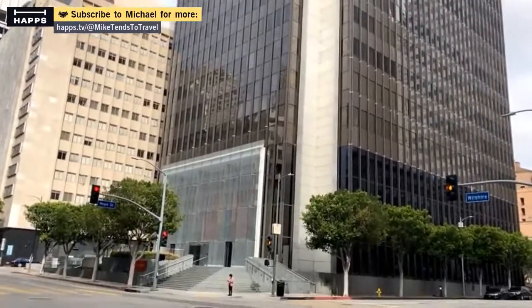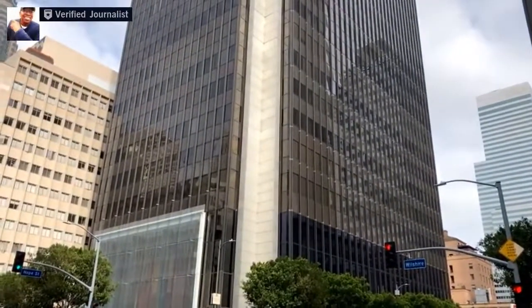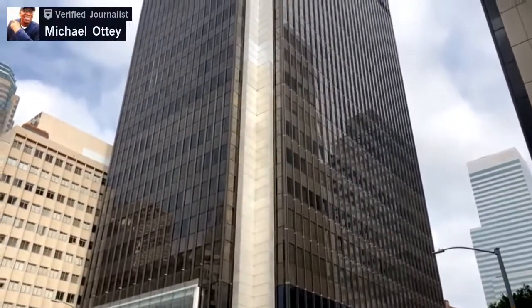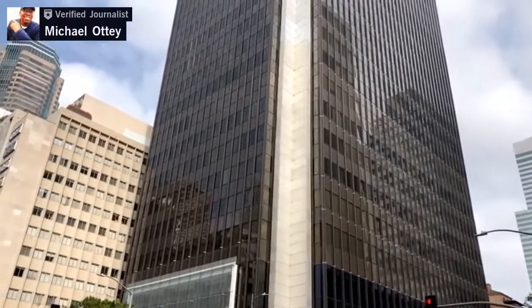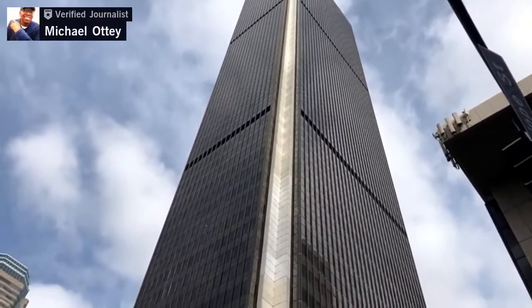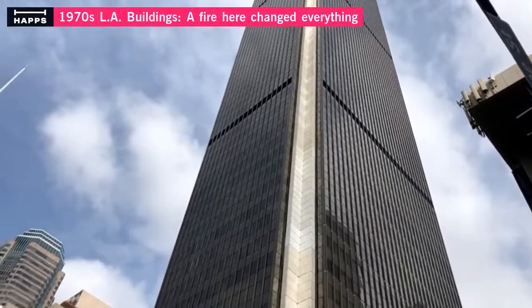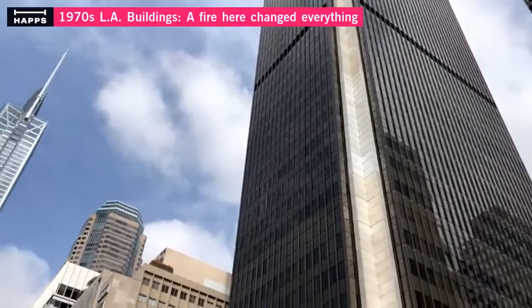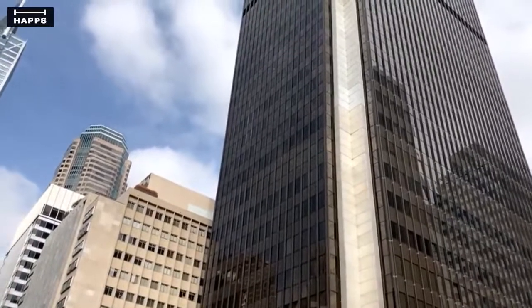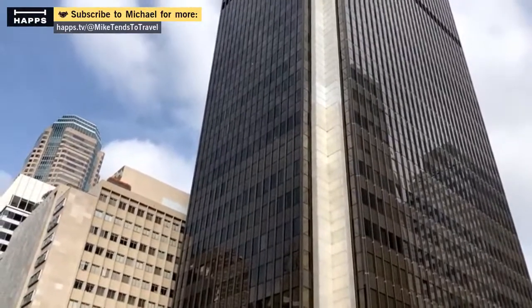Just to give you a little bit of the history, guys. It was originally named the United California Bank Building when it was built. And that was from 1973 to 1981, when in 1981 it became known as the First Interstate Tower.